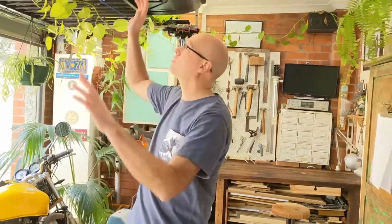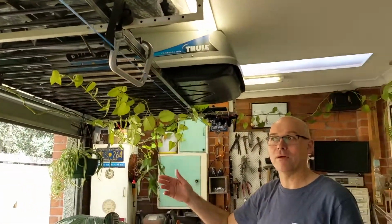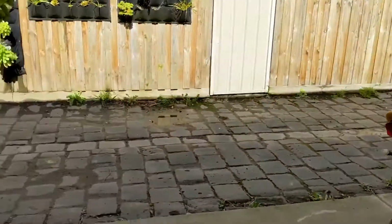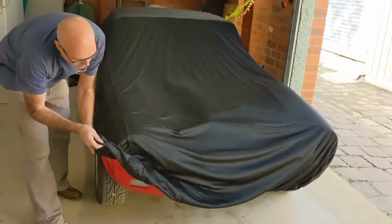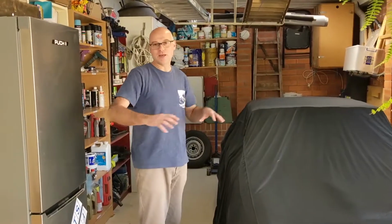The plan was always to be as efficient with the space as possible, so I always wanted to have overhead storage, and you can't do that with a bifold door, so it needed to be a roller door. And the maximum width of the roller door that I could use was 5.5 metres. This allowed me to parallel park my car in here, which you can see over here. Can you guess what this is? This has allowed me to have as much space as possible.